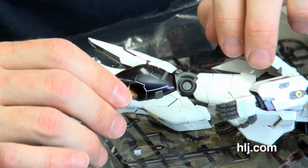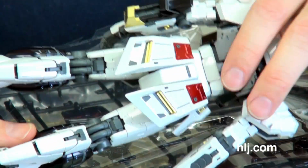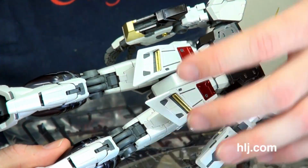And yeah, you're going to see gate marks. If you're lucky, the kit is new, and a lot of the gate marks, while noticeable, are kind of hidden. You don't have to worry about that, because yeah, there's some gate marks in there.